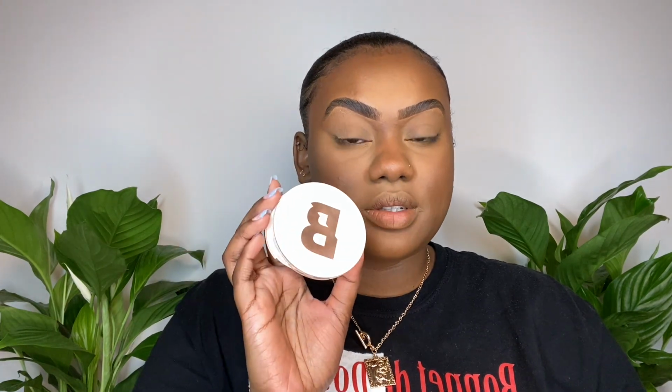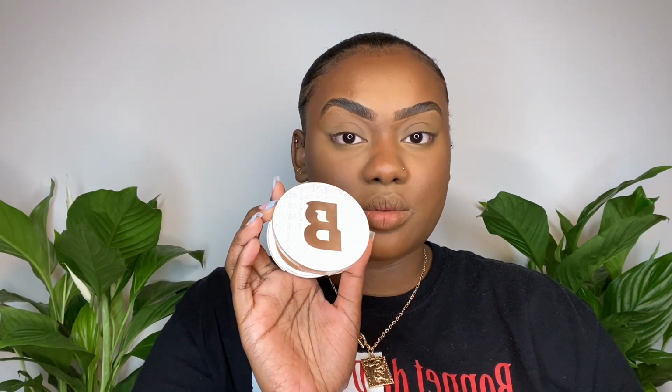So I have dusted off the excess powder and I'm going in with the Beauty Bay powder bronzer, another one, in the shade Caramel. I don't know where I got this brush from. I'm just taking a bit on my brush and using that to blend in any harsh lines.